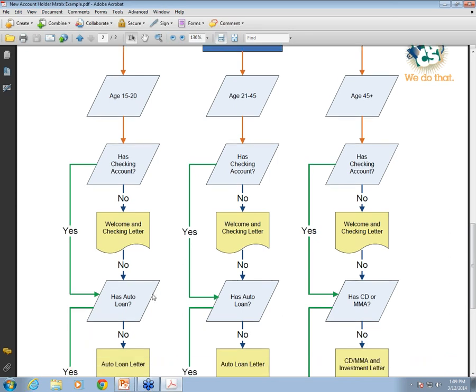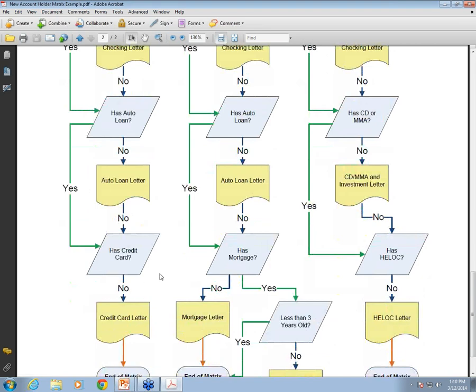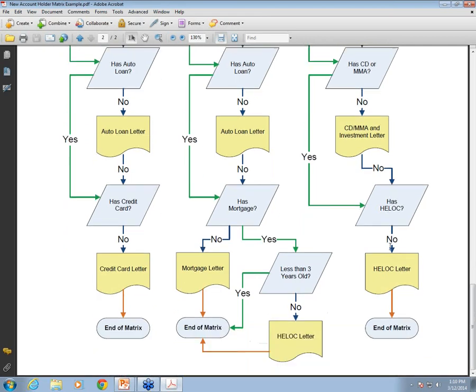The first couple, we're going to look and see if they have that auto loan. Our older demographic, we're going to see if they have a CD or MMA. And you'll see it'll even change further as we go to the third month, and we're going to look for the credit card in the younger demographic, mortgages for the middle, and HELOC for your older. This is relevant to them and where they're at in their life and how old they are.